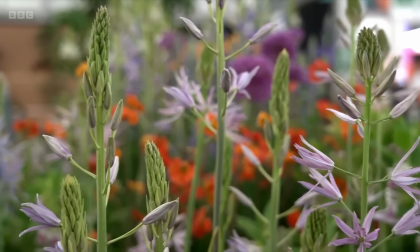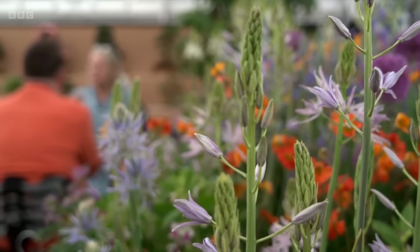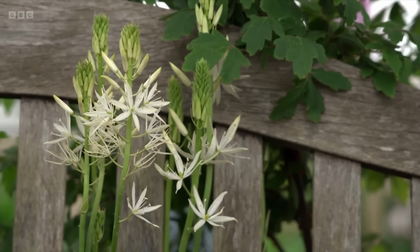Stella, you hold the national collection of Camassia. Why do you love them so much? Oh, gosh, I am rather obsessed with them. It started about 30 years ago. I just saw some in a garden setting. I'd never seen them before. That sort of visual feast for the eyes, the hue of blues, yeah, is what captured me. And I just realised over time how easy they are, how versatile they are in different planting schemes.